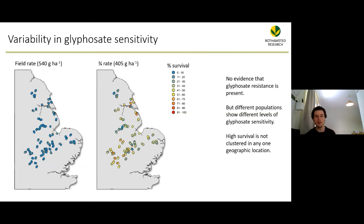So you can see the positive outcome here is that more or less everything died at the higher field rate dose, which suggests to us that we're not seeing glyphosate resistance in any of our blackgrass populations. But the interesting research outcome for us is that different populations show very different sensitivity to glyphosate at the lower doses that we looked at. So in some populations, this lower dose can kill almost everything, whereas in other populations we saw maybe up to about 80% of plants surviving these lower dose rates. So that suggests that not every blackgrass population is responding in the same way. Next slide, please.